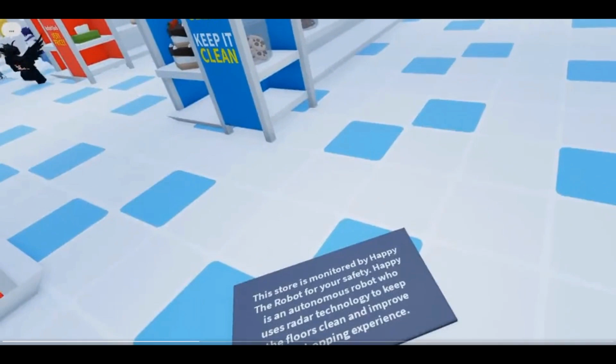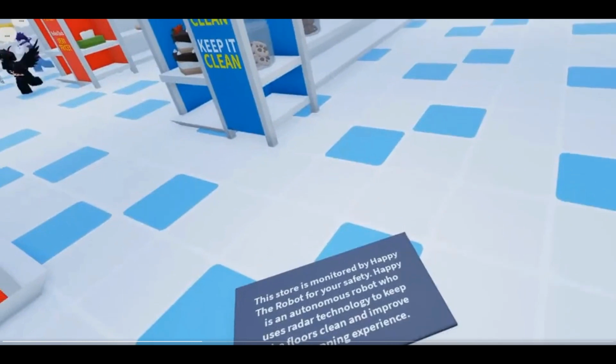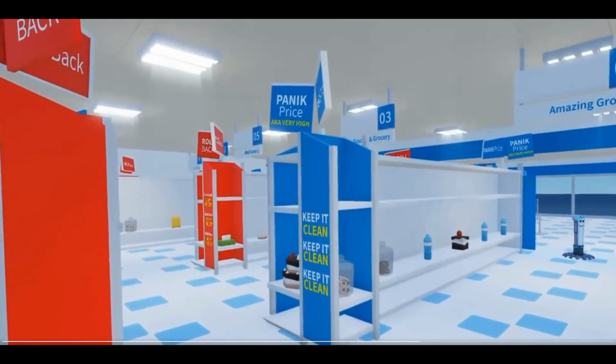I don't know if he changed his avatar or not, but it does look a bit different inside of this game. I don't know, though. Let me find where the little thing is at. There's that little baby robot, the little baby Happy. There we go. That's a good look at him.